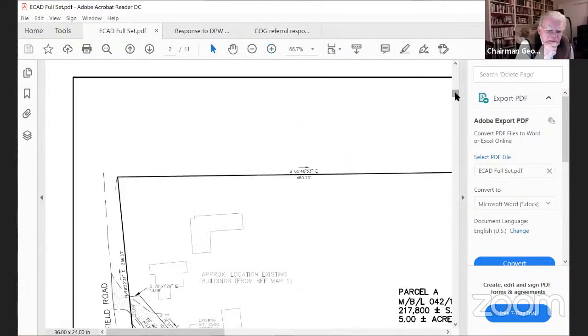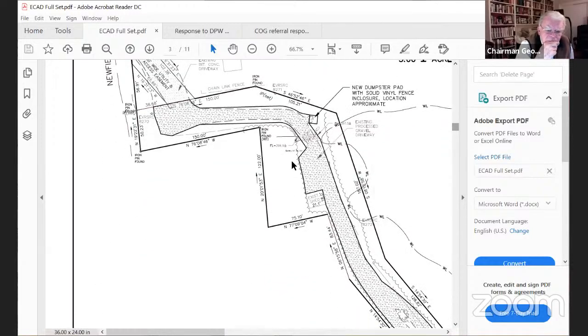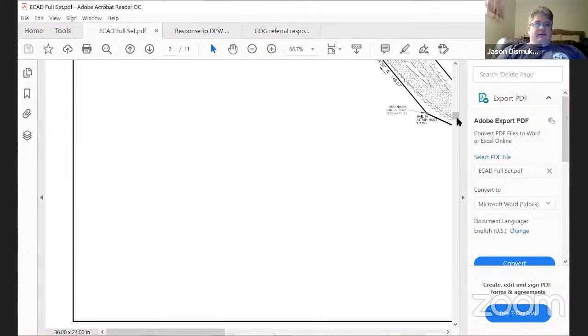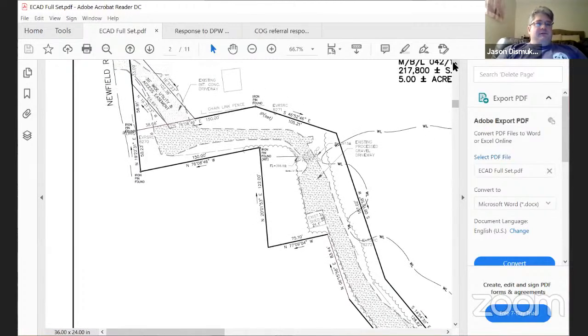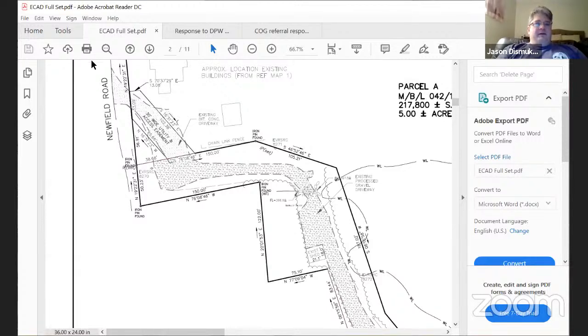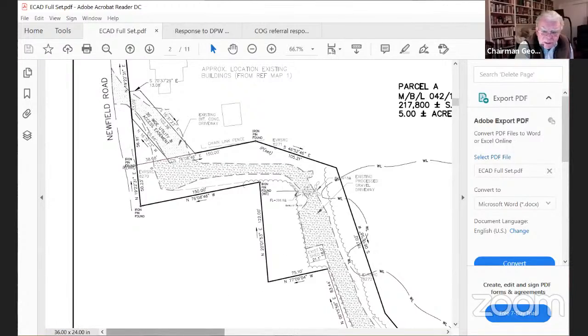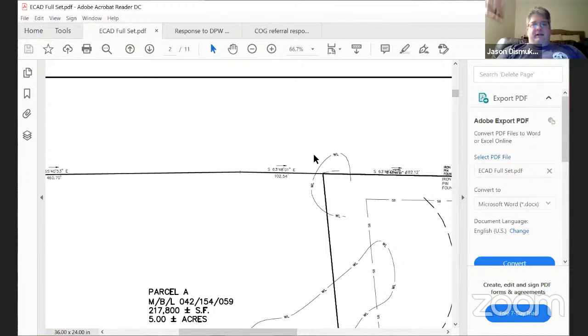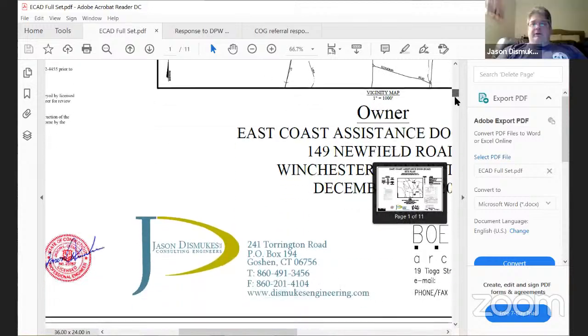Yeah, let me zoom in here. So this is the drive, hang on a second here. So this is Newfield Road here. You come in the driveway, and you come up the driveway here, and this is the culvert right here. So this water course is coming from the upper section. Believe it or not, it comes across. There are some wetlands over here on the property to the north, 147.